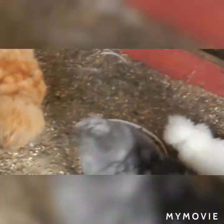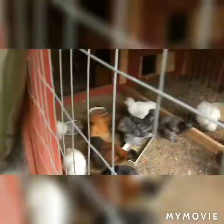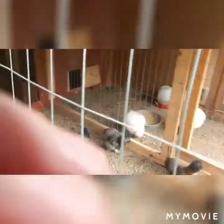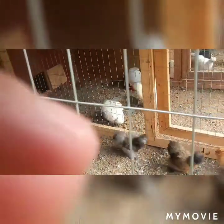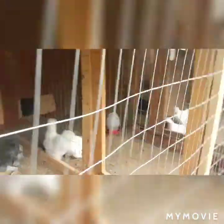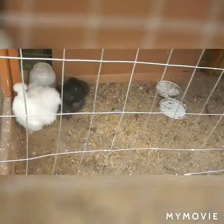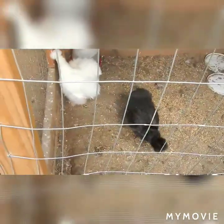But I just want to give you a look at what I'm getting started with here, and follow along with me on the fertilized egg business, the Silkie egg business that I'm starting. And by spring, I'm hoping that we'll be getting a lot of eggs. Probably by summer. It takes a long time for Silkies to start laying, almost a year.